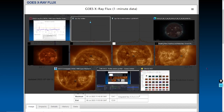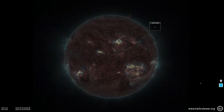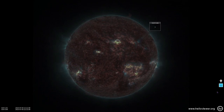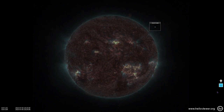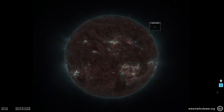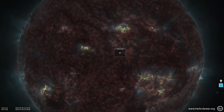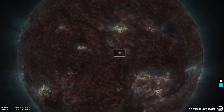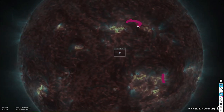And here comes some... Yeah, there's a 24-hour video featuring 131 plus 304 angstroms, once again from the GOES-R. There's a zoom into the equator. And the most active region as far as flares has been this one down here. This is sort of the number 1, and this is sort of the number 2.